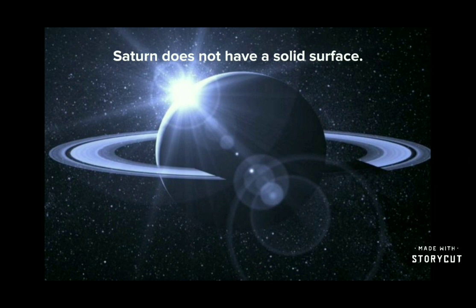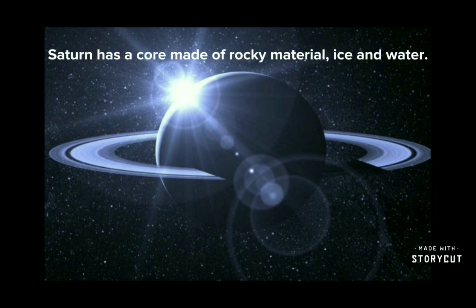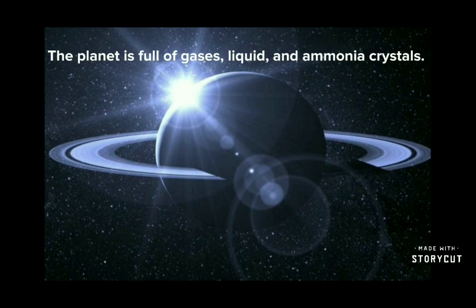Saturn does not have a solid surface. Saturn has a core made of rocky material, ice, and water. The planet is full of gases, liquid, and ammonia crystals.